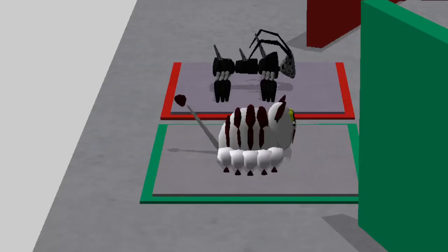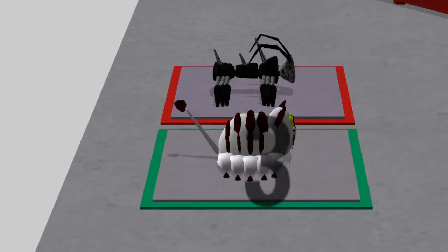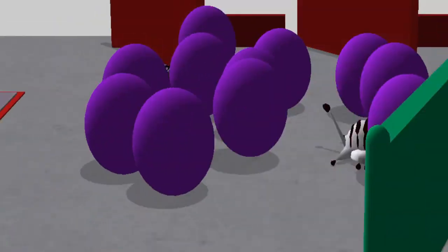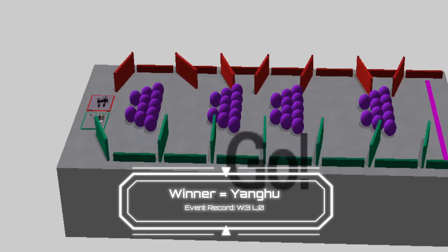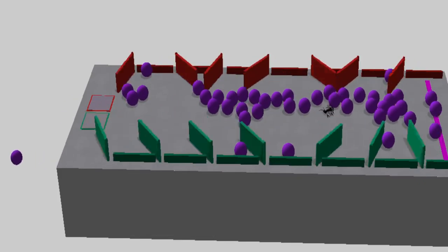And now for the contest to see who will get maximum points out of this event. It is Yanghu versus 5TN2, who have both won both their contests so far. Who will come up better here? 3, 2, 1, go! And the light is green and they're off, and Yanghu once again goes straight down the middle and wins. 5TN2 lags a little behind, but that was pretty convincing by Yanghu in my opinion.